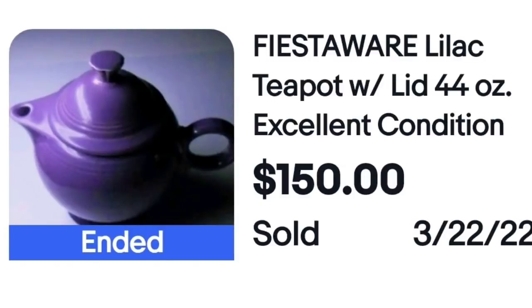All right, a brand I honestly hadn't thought about in a while, and one of the reasons is I feel this brand is super popular right now. I think it would be pretty hard to find these for lower cost, but you never know, so I definitely want to show it to you. This is a FIESTAWARE Lilac teapot, 44 ounce, excellent condition. This little teapot sold for $150.